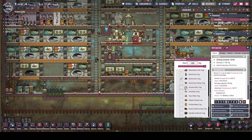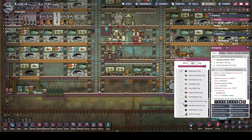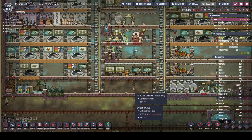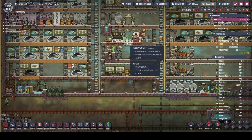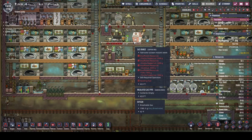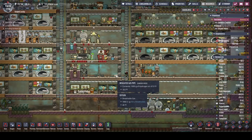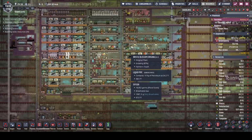The whole point of the top storage is to hold the ingredients that are going to be cooked into other items, and then those items, once they're completed, get sent down here. So yeah, we got to work on that a little bit more.